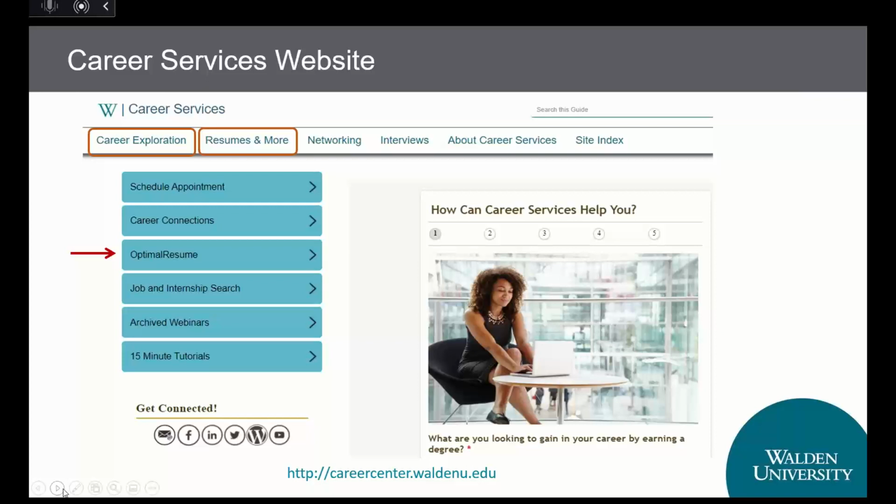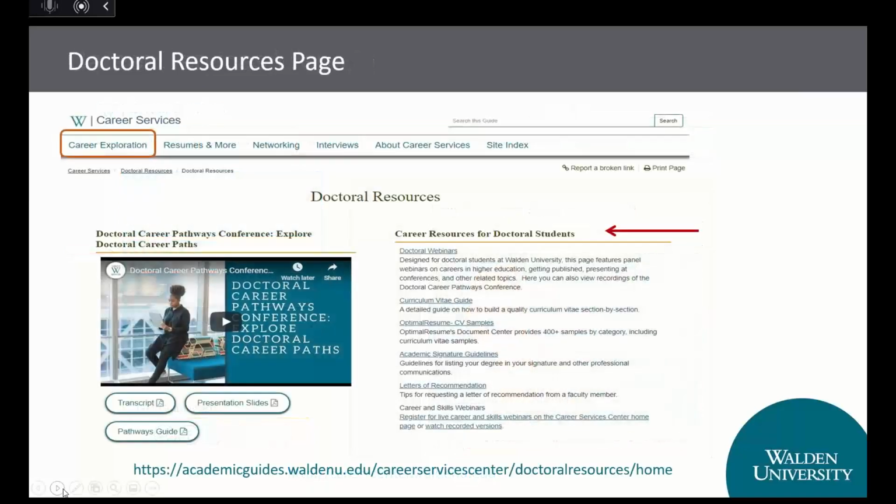The Career Services website can be accessed from your My Walden portal or by going directly to careercenter.waldenu.edu. Our doctoral resources and CV tools can be found on the horizontal navigation bar under the Career Exploration and Resumes and More tabs. The sample CVs can be found in the Optimal Resume system. We'll look more closely at these offerings in the next few slides.